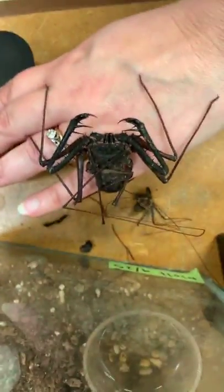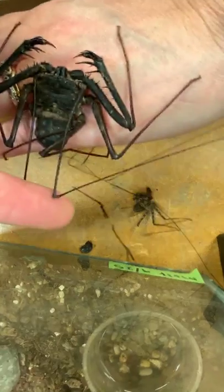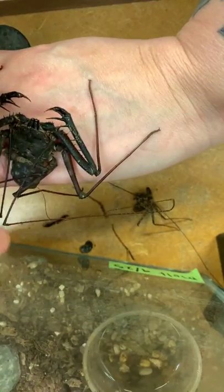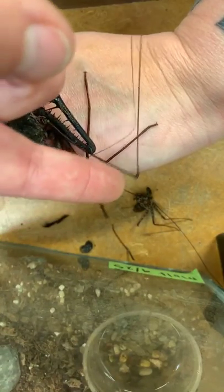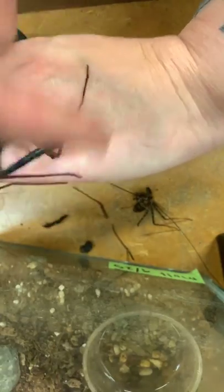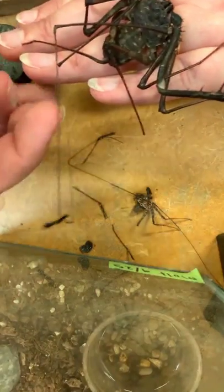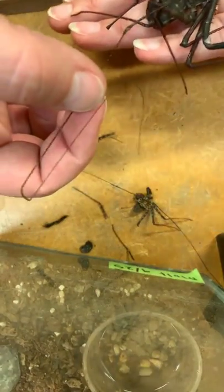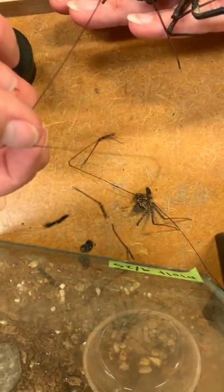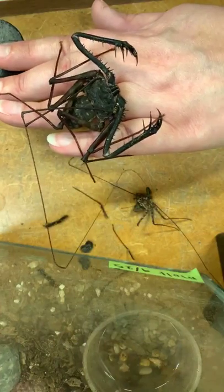They have these really cool legs right here. You see these legs? They don't look like legs, do they? And they don't use them for walking. Look how long they are. That's why they're called a whip scorpion or whip spider. We call them whip legs, and they use them like antennae. So they use them to feel around.